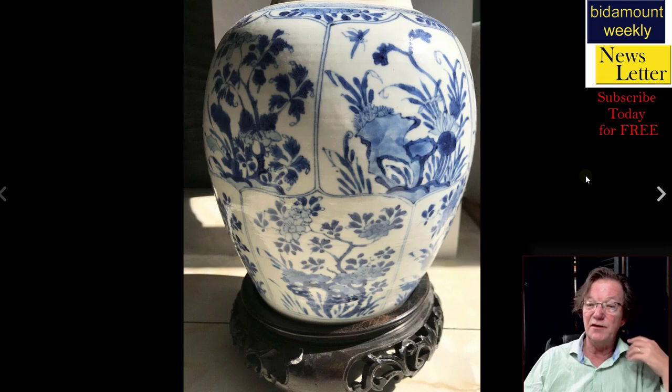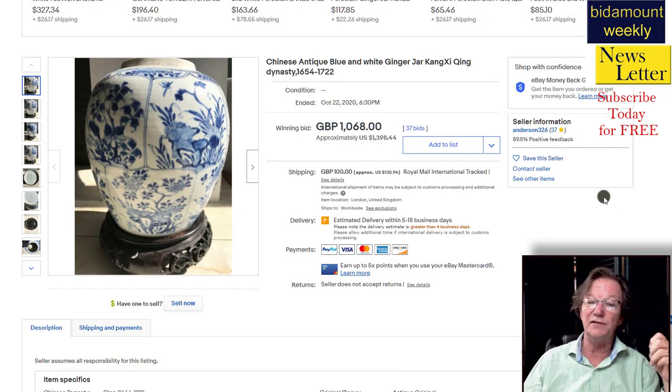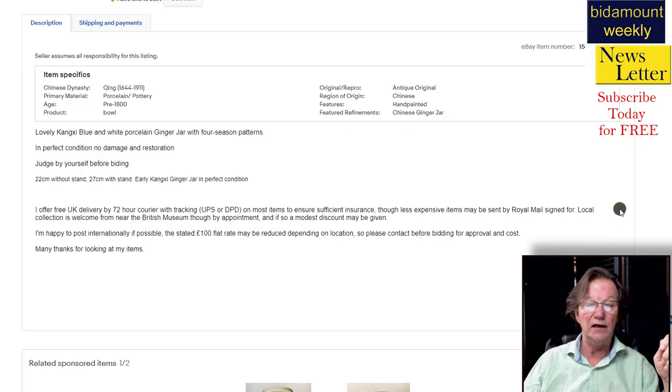One of them was this pretty nice Kangxi period jar. It was nice size, had sort of a later stand with it, and ended up selling for $1,398. This was a seller I haven't seen before. Anderson 326. They've only got a few feedbacks. They're in the United Kingdom, but good-looking pot nonetheless. I don't know who he is.